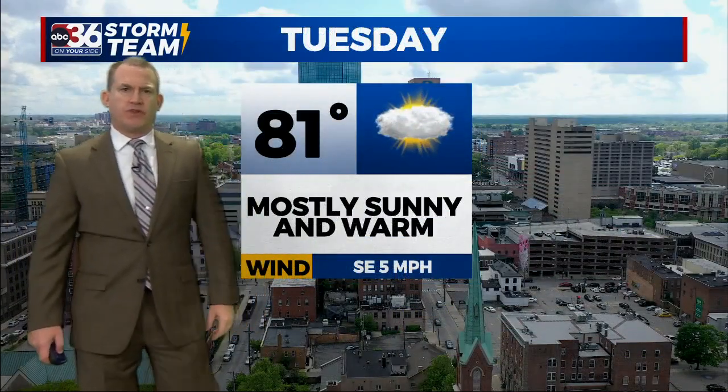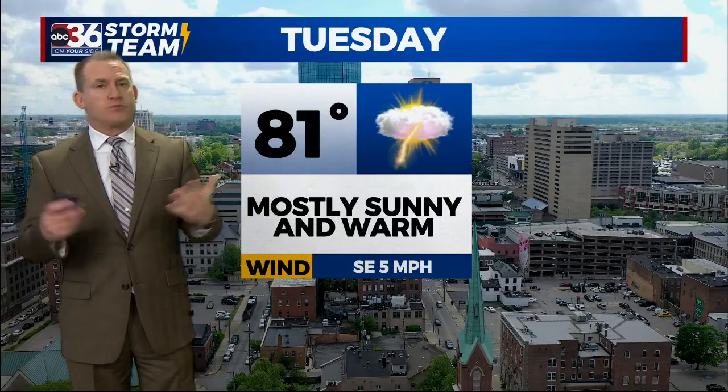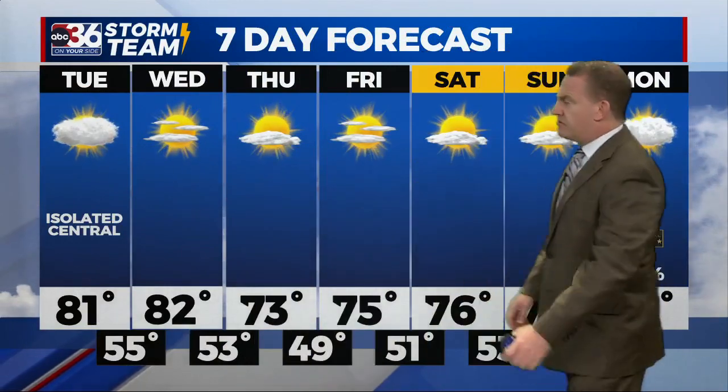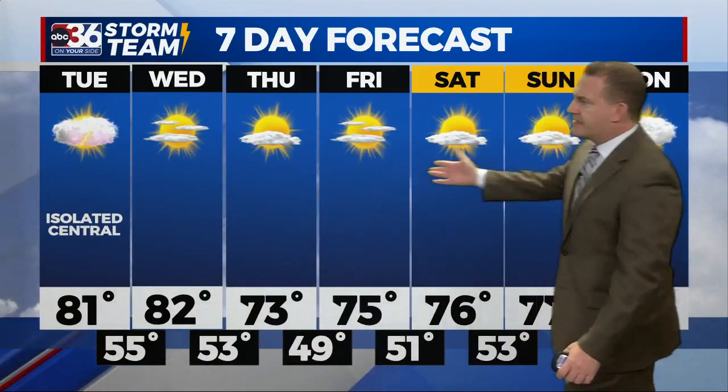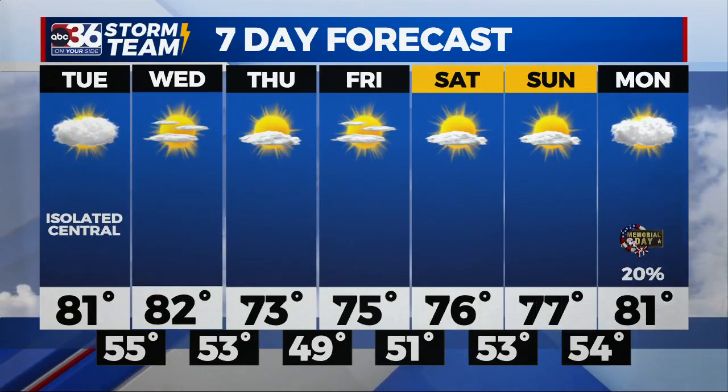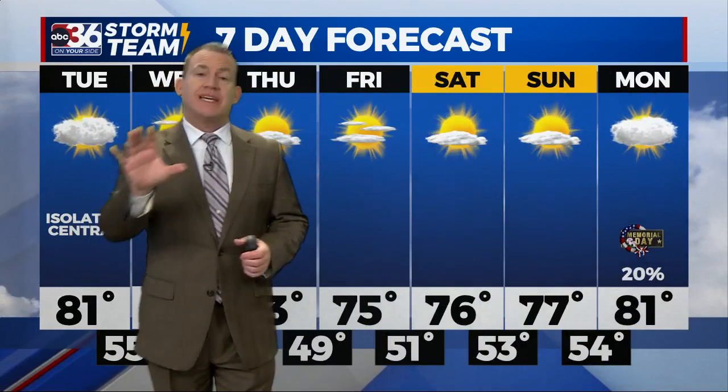57 overnight with few clouds, pleasant, mostly sunny, warm, dry in the majority of the area. 81, just that isolated storm threat across generally central Kentucky. Extended forecast, we go from 82 to 73 on Thursday, but still going to be pretty comfortable here, and we'll have to watch again toward the end of the holiday weekend for that upper low and maybe an isolated storm later in the afternoon on Memorial Day.